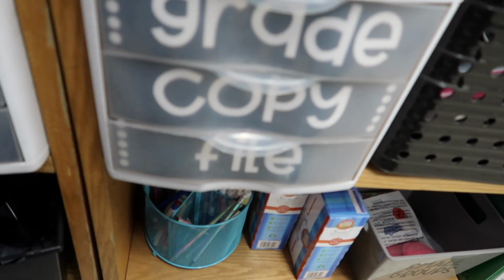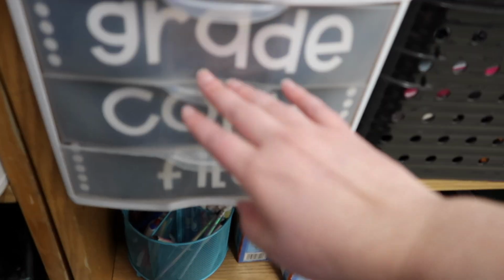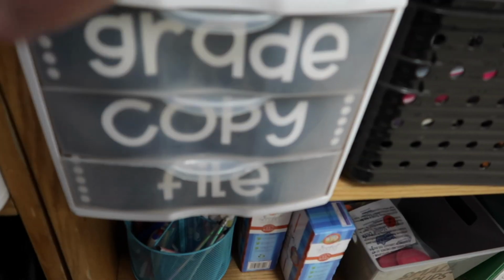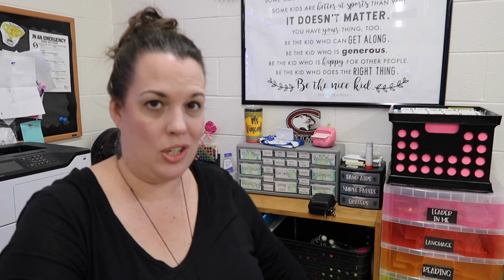I take my folder and my copy paper down to the PTA room for our fabulous PTA to do it. So this is just where I keep everything. So when it's time to reload that folder to turn it in, it's ready to go. Then when I get those papers from my copy box, they go into my subject folders. And like I said, I pass it out to the students.